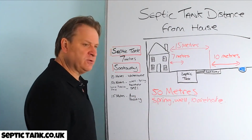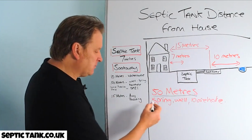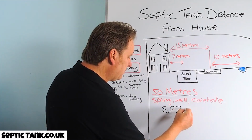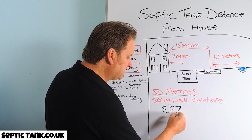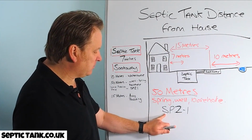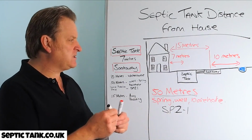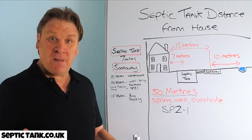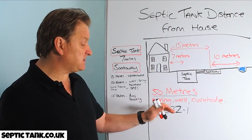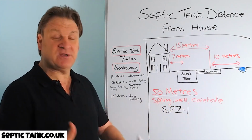springs, wells, boreholes, wildlife protection zones. The government calls them SPZ, that's a Z, not a 2, Z1 areas. And that means source protection zone. So they've drawn up a map of the whole of the UK, which shows you where all these sensitive protection zones are of springs, wells and boreholes.